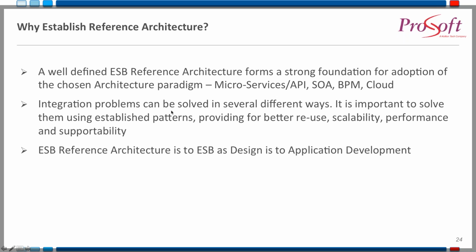Integration problems can be solved in several different ways. It is important to solve them using established patterns for providing better reuse, scalability, performance, and supportability. Those are the most important goals of reference architecture. Reference architecture for middleware is just like a design for an application development.